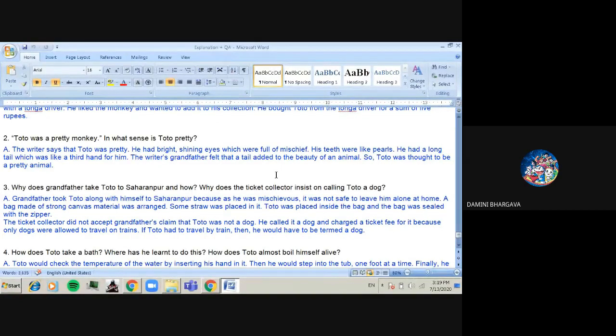How does Toto take a bath? Where has he learned to do this? How does Toto almost boil himself alive?